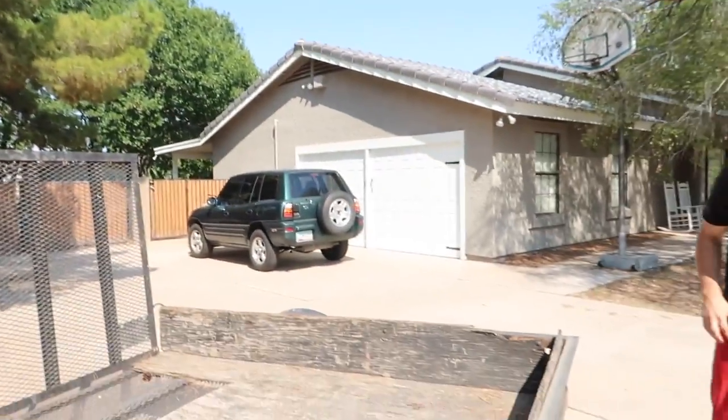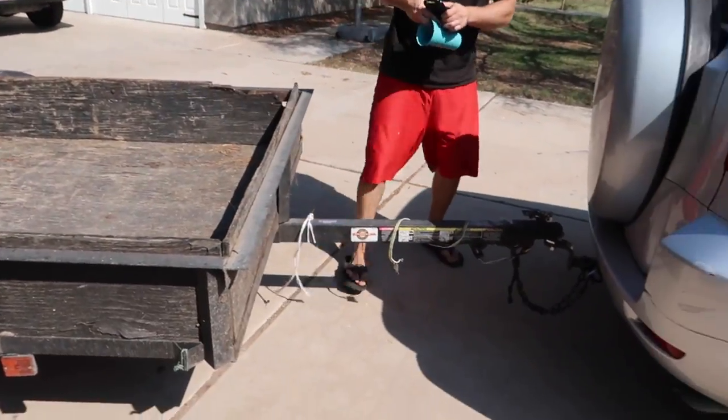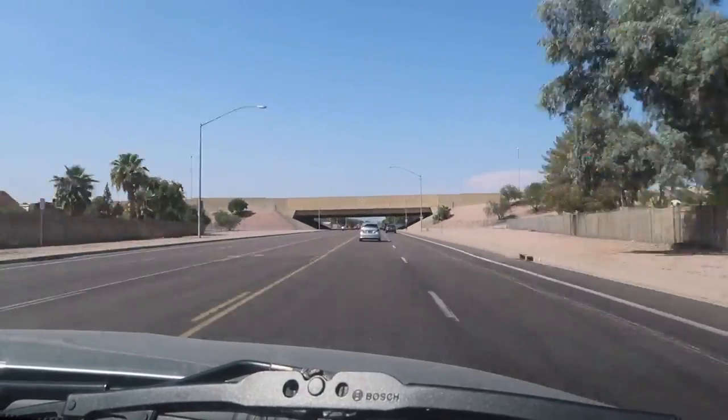Today what we're gonna do is go pick out some tile for our shed roof. We already have some tile that matches our house, our gloriously blue house, but we need to go get a little bit more. So we're gonna see if we can match it, and Kevin just hooked up the trailer and we're ready to go. Let's do this.